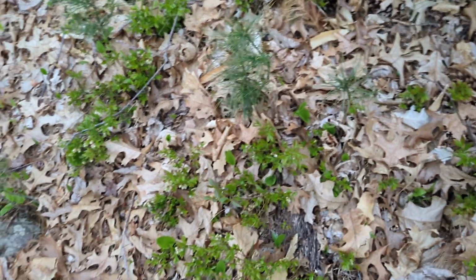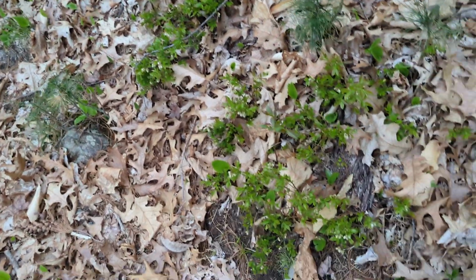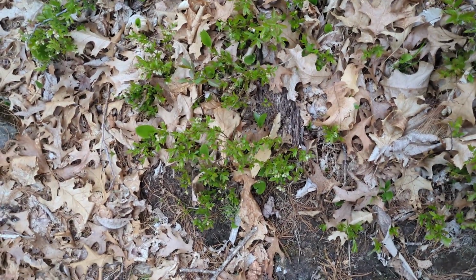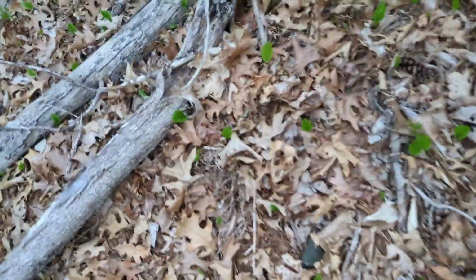And these are just the little guys. You get Vaccinium corymbosum everywhere around here too. Maybe not this specific spot, but this region, which grows a pretty large, damn near arborescent shrub. But again, nothing terribly new or terribly interesting.